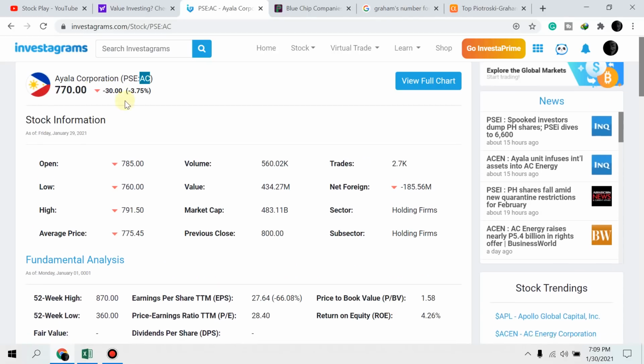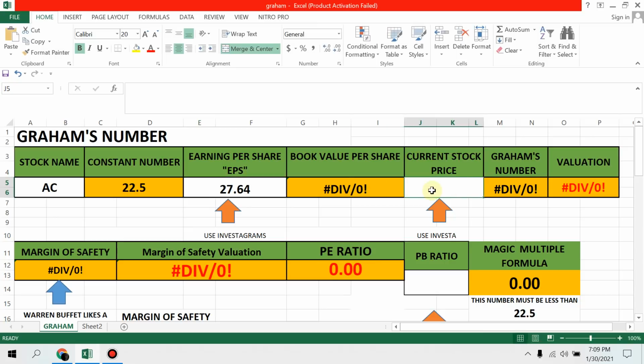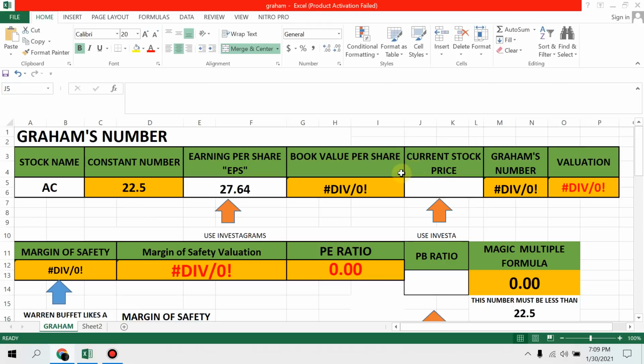Ayan. So, dito po 'yan sa Investagrams. So, ito siya, EPS. Earnings per share TTM. So, 27.64. Ayan. Tapos, stock price. So, si stock price, guys, ito 'yun, sa taas. 770. Ayan.